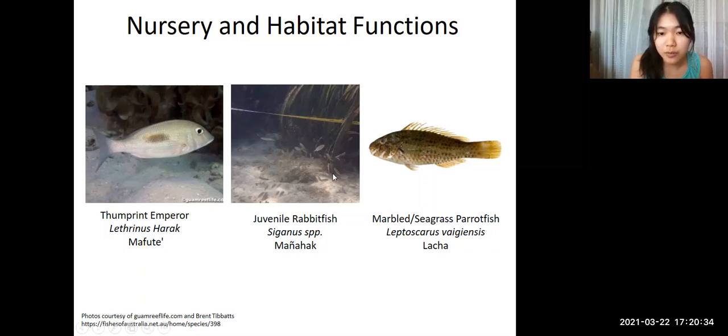Juvenile rabbitfish are also very common to see swimming around in our seagrasses. And then the marbled or seagrass parrotfish also can be found in our seagrasses, of varying sizes, and also eat the seagrasses. So not only shelter in them, but actually actively eat them. And all of these are harvested. The marbled or seagrass parrotfish was harvested traditionally by women as well.